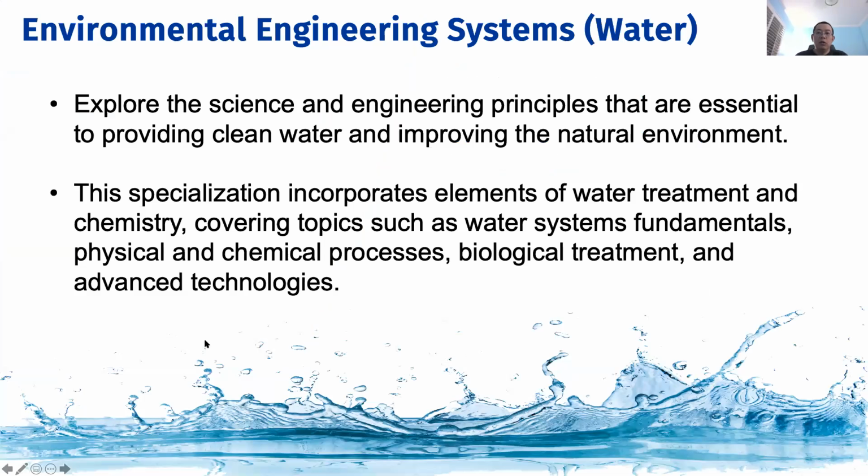Okay, so the overview of the environmental engineering systems focusing on the water will mainly explore the science and engineering principles that are essential to providing clean water and improving the natural environment. And this specialization of the MS online program will incorporate elements of water treatment and chemistry, covering topics such as water system fundamentals, physical chemical separation processes, biological treatment, and advanced technologies.